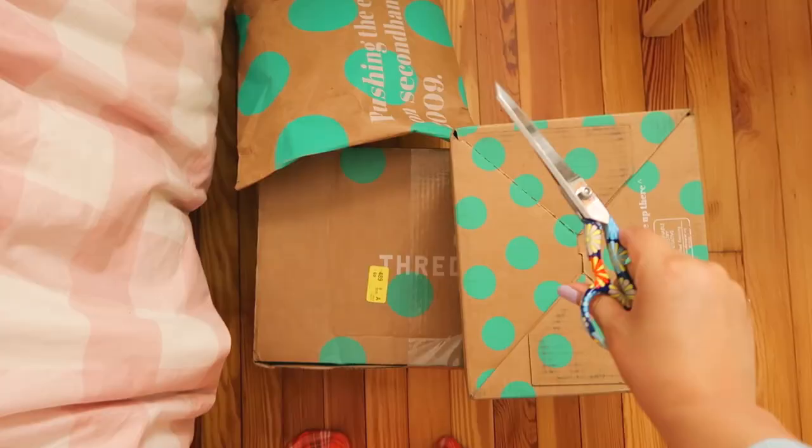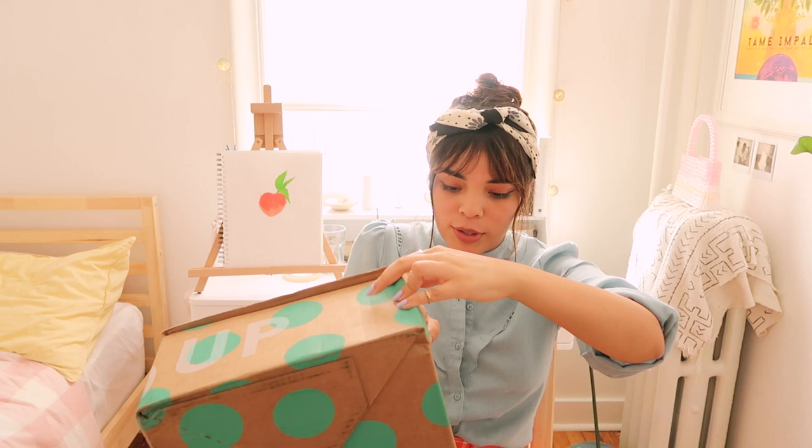The boxes are here. Just grab some scissors. Okay, so it's taken absolutely everything in me not to open up these boxes because I wanted you guys to get my first initial reaction to everything that I'm getting. Big old box, in its polka dotted glory.